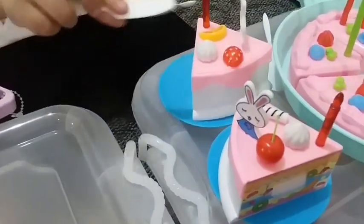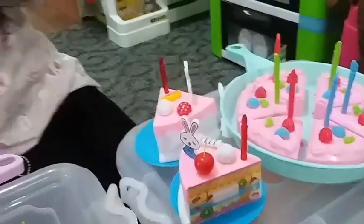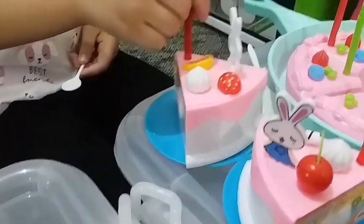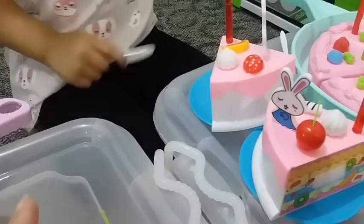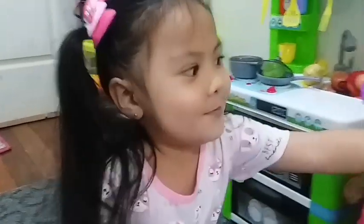I'll cut it first. Okay, go ahead. And Castielle, we are now going to taste the what? Okay, go ahead. Let's taste it. And how about this one? Let's blow the candle. Okay, let's go blow. You go blow first. Go again. How about mine? Okay, let's then taste it. This looks yummy. And also that one. And you are feeding now your... Okay, go ahead. Let's taste it. This is mine, guys. Ciao. Yum, yum, yum, yum.